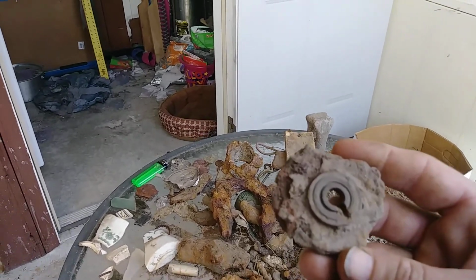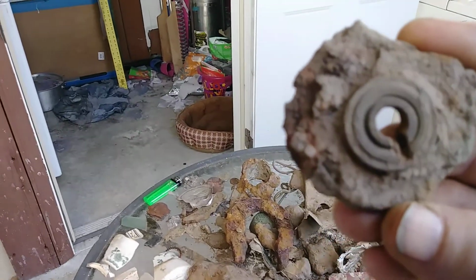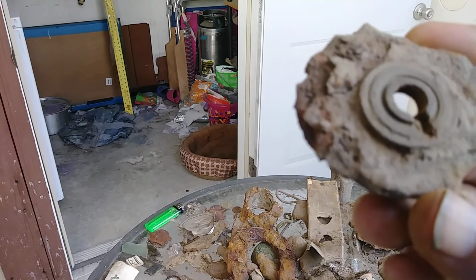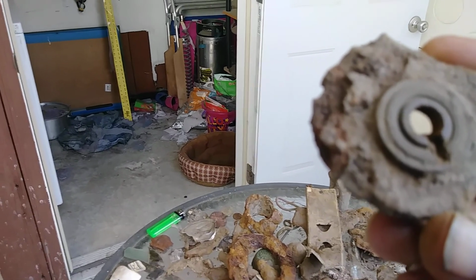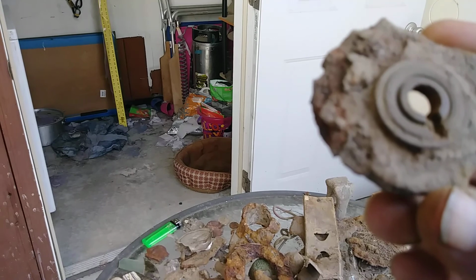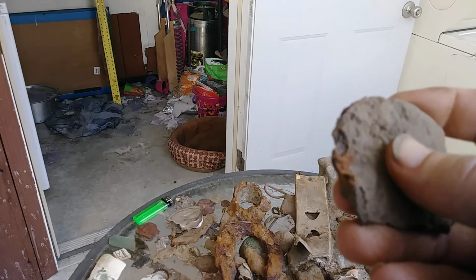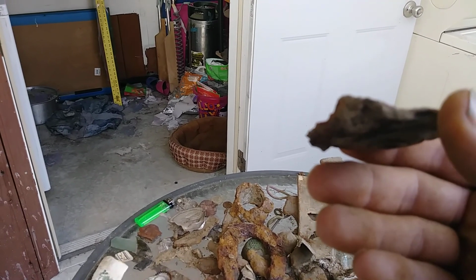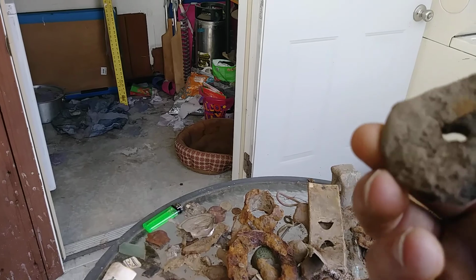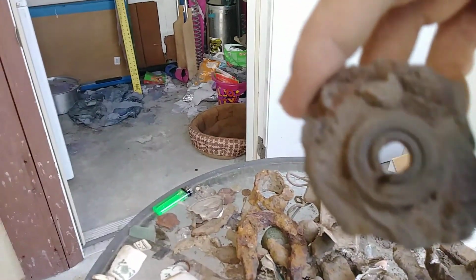Don't have any ideas what that is there, man. Y'all holler at me. Like I said, I don't see any numbers or anything. I don't even know if they'd use numbers. Maybe they just turned it to a certain point. But it's definitely brass. But it's just not thick enough to be a shell, I don't think. I don't know. But damn, if that don't look like a timer to me.